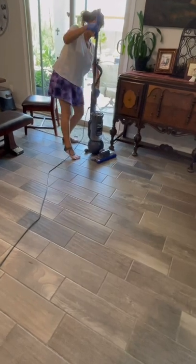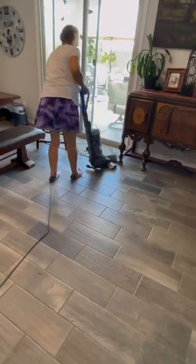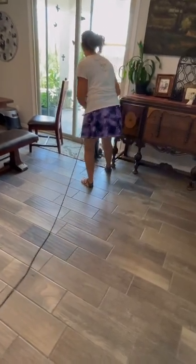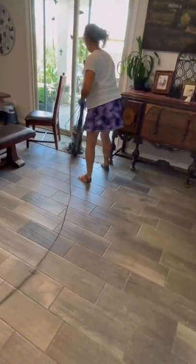You should hit that rug while you have the vacuum right there. Efficient. Convenient.